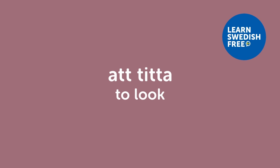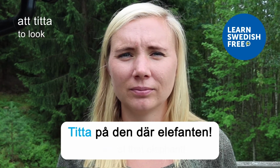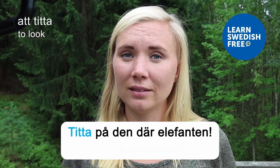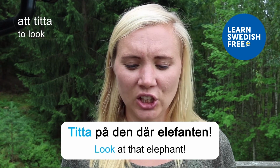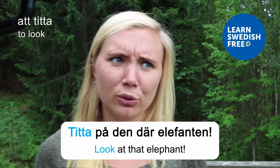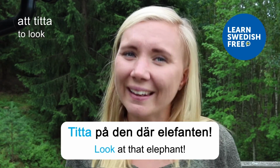Att titta. To look. Titta på den där elefanten. Look at that elephant.